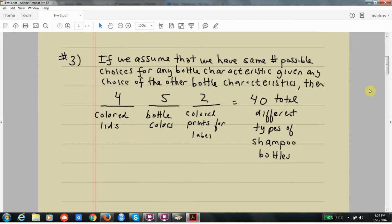Okay, in the second problem, number 3, we're looking at a shampoo bottle, and it has different characteristics, right? It can have different colored lids, different colored bottles, different colored prints for the label. And we're assuming here that there's the same number of choices for any particular characteristic given any choice of the other characteristics. Okay? And so in that case, again, the counting principle applies. And so since we have 4 colored lids, 5 colored bottles, 2 colored prints for the label, we multiply them, getting 40 total different types of shampoo bottles that are possible.